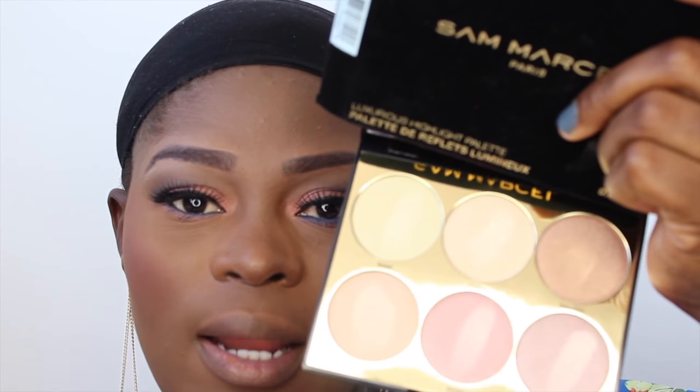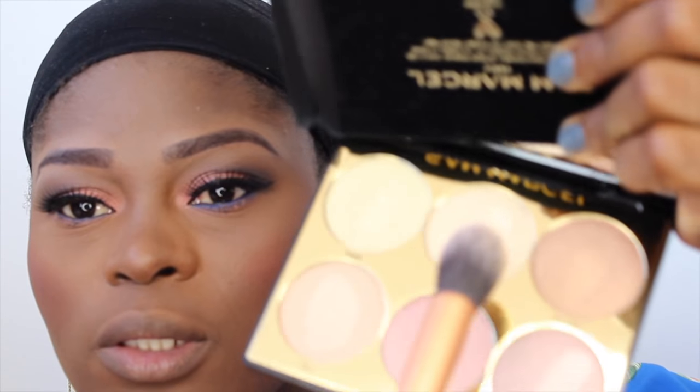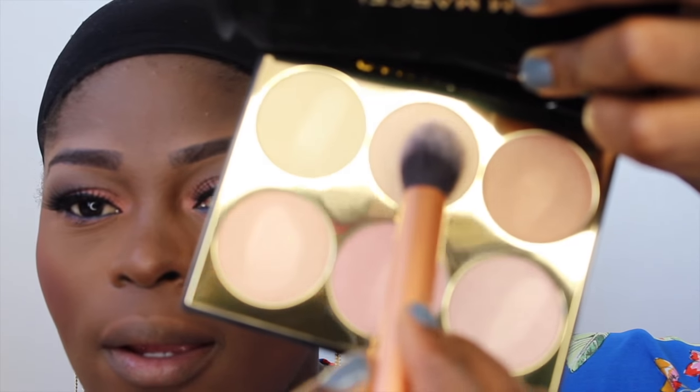For my blush, I use MAC powder blush in Frankly Scarlet. So for my highlight, I'm gonna use this San Marcel highlight palette. This is the glow highlight palette. I'll be using this color in the middle right here. I'm gonna dab my brush into that and tap off the excess, and yeah.